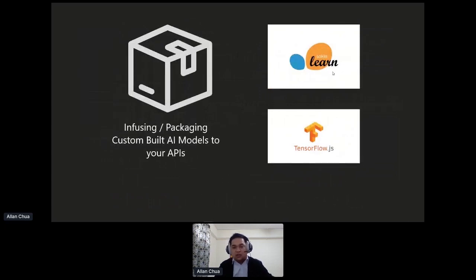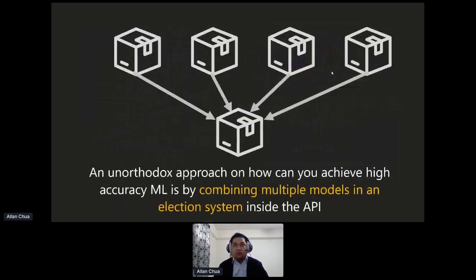And I mentioned earlier that infusing is different from integrating, as you can upload your custom-built models using scikit-learn and TensorFlow to actually generate frozen models inside the APIs. One of the most unorthodox approaches of embedding machine learning inside APIs is combining multiple versions of a single model and then building an election out of it so that you can achieve higher accuracy. In machine learning, it's common knowledge that a model can only tackle at least 80 to 90% of the target data set. So sometimes if you pick a different algorithm, it will result in a different set of 80% of that data set. So if you combine multiple AI models together, you can easily form an election system, which will allow you to yield higher results from those models.